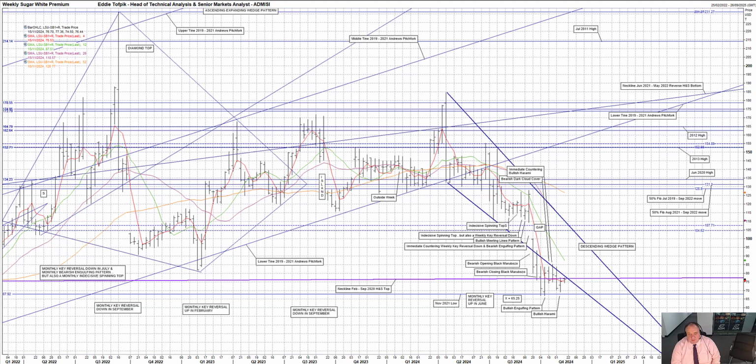Sugar white premium spread. 28 weeks ago, yes, 28 weeks ago, the market made a huge combined weekly key reversal down and bearish engulfing pattern. I suspect this was in large part due to London sugar month changeovers, but it nevertheless was a seminal moment and set in motion a lower market, though prices took their own sweet time in getting down there.